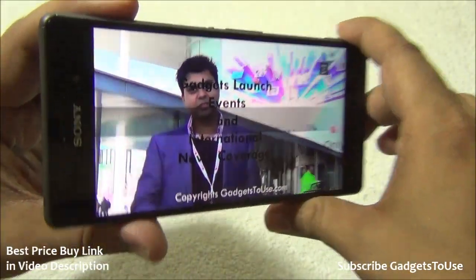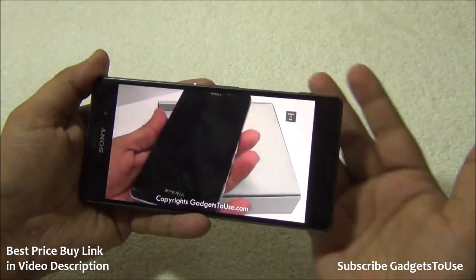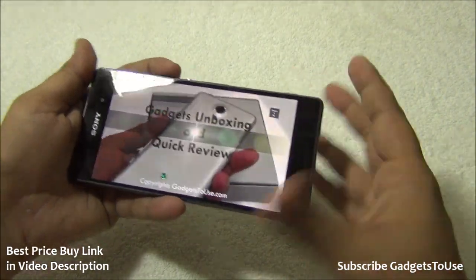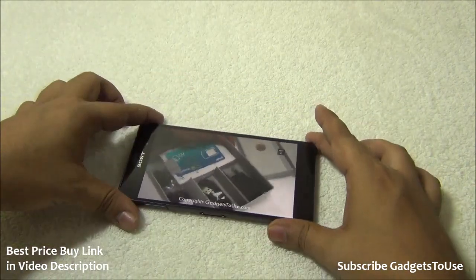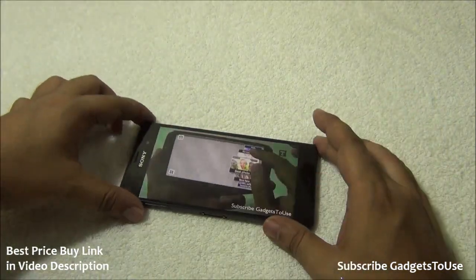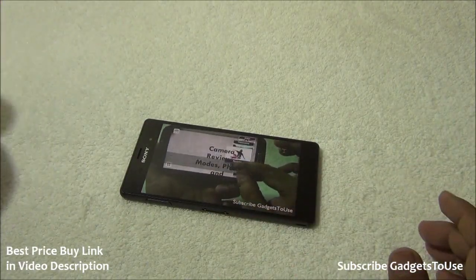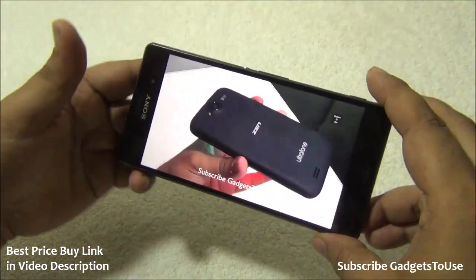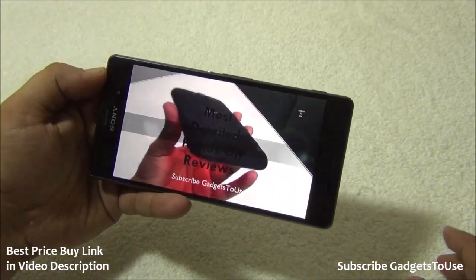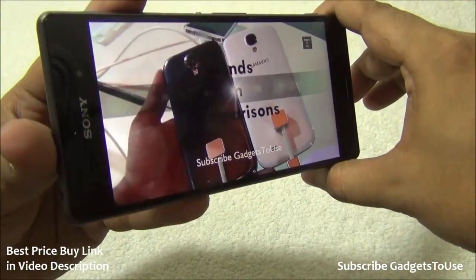Viewing angles are pretty good on this device while we play this video, and the overall loudness of the sound which comes out from the device is fairly loud. And again, because of the placement of the loudspeaker is actually at the front on the top, the sound does not get muffled even if you place it on a table, and you can still see the video because this device does give you pretty good viewing angles on this particular display, which is definitely a good thing. So everything as far as video playback is concerned on this device is pretty good, as you can notice.